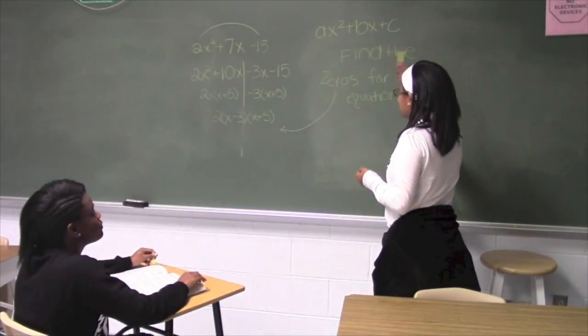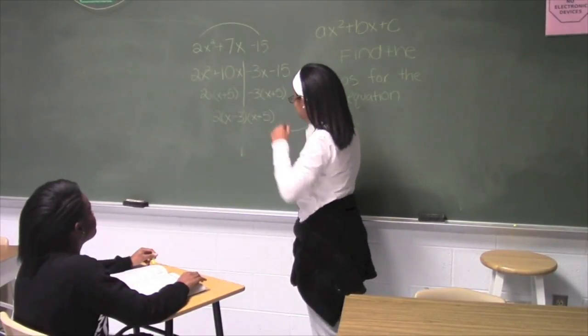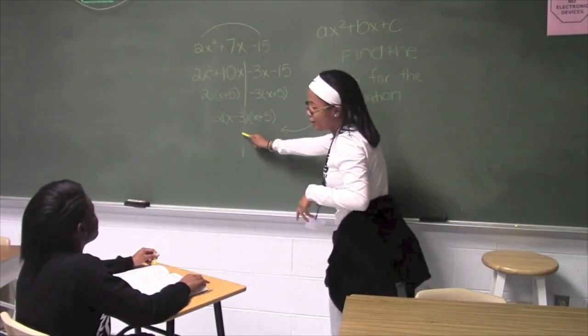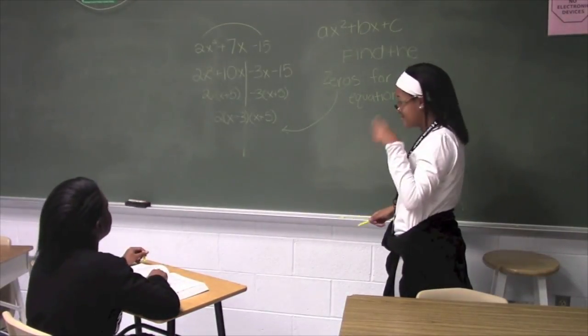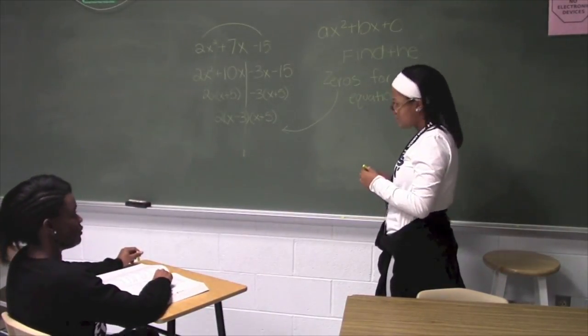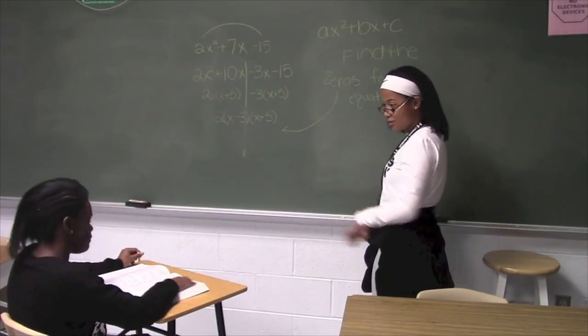ax squared plus bx plus c. AC method. 2 times negative 15, you get all this. Now we're trying to find the zeros for the equation. Do you know how to find the zeros? Oh, you have to do x minus 3 and x plus 5 and then equal both of those to 0. Yes, you got it. So, do you understand the gist of it?